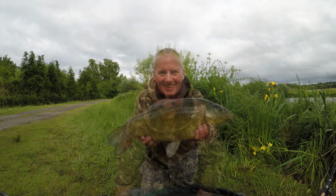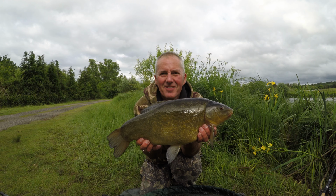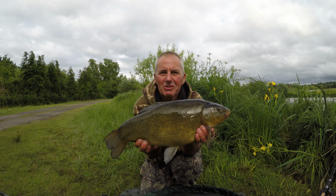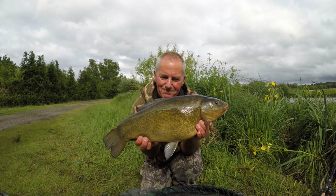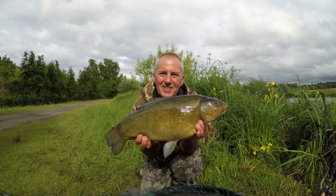Haha! There's always time for one more, isn't there? I tell you. How about that fat one then? Save the best till last. Literally I've got a quarter of an hour to go before I've got to be off the lake, and one of the rods just screamed off. Best fish of the day. Fantastic. I left it late this time, but came good in the end with this cracking fish. What a beauty.